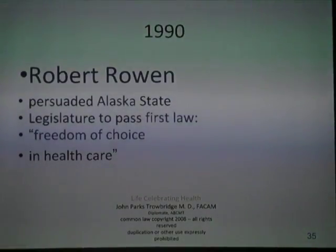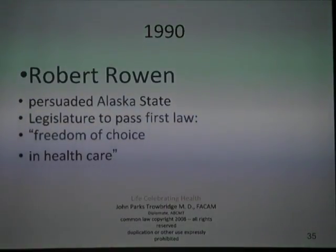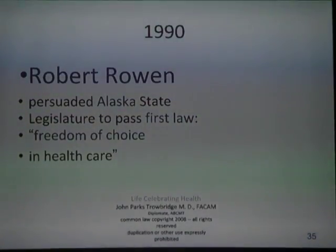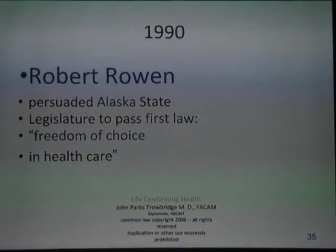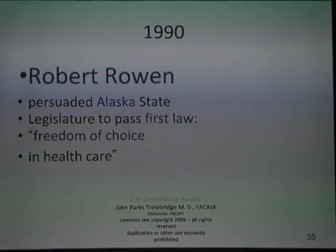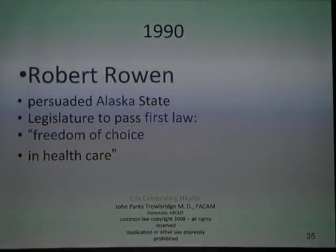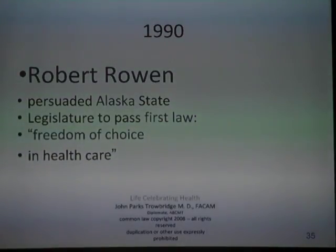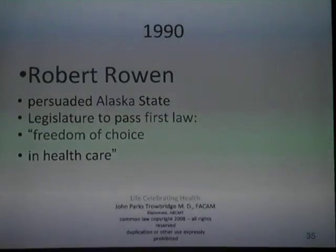In 1990, Robert Rowan persuaded the Alaska state legislature. One of his patients was the governor of the state at that time. And that was the freedom of choice in alternative medicine, so that patients should have the opportunity to choose whether they want alternative medicine versus conventional medicine.